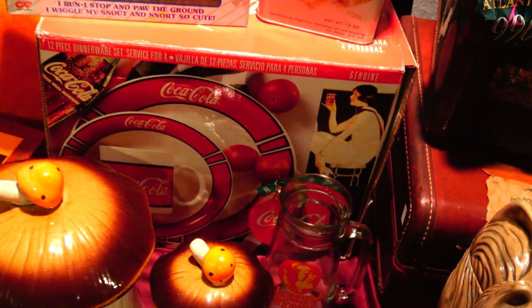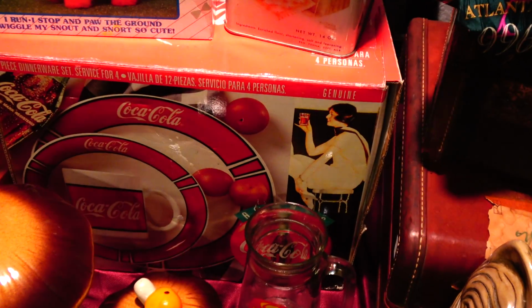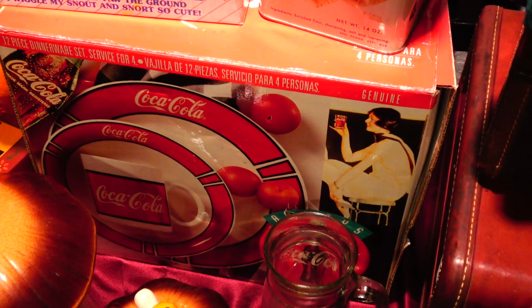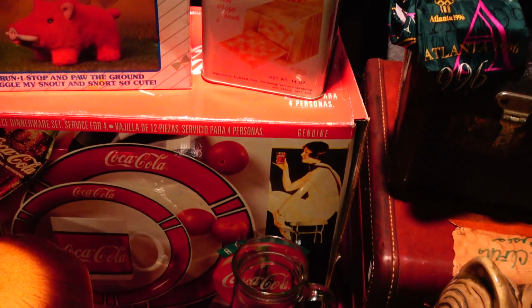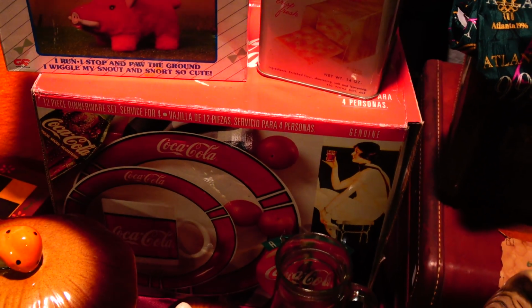Chrissy found this Coca-Cola dinnerware set. Yeah, it's a 12 piece. The 20 piece actually goes for a lot more money, but we'll still be able to make some decent money on this set because people love Coca-Cola, and that's back from the 90s.